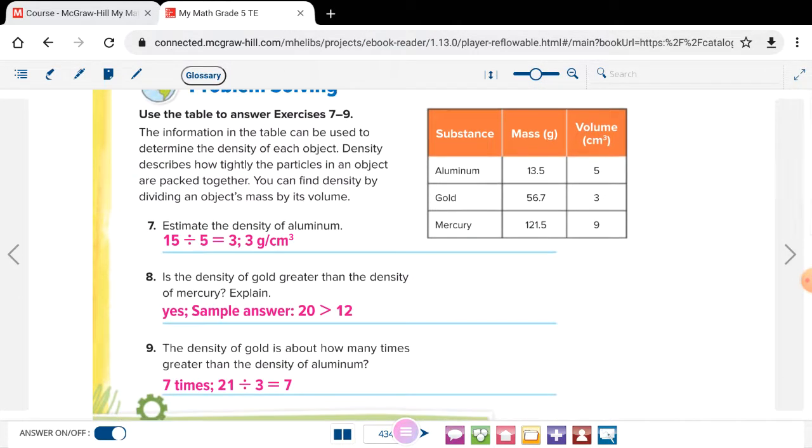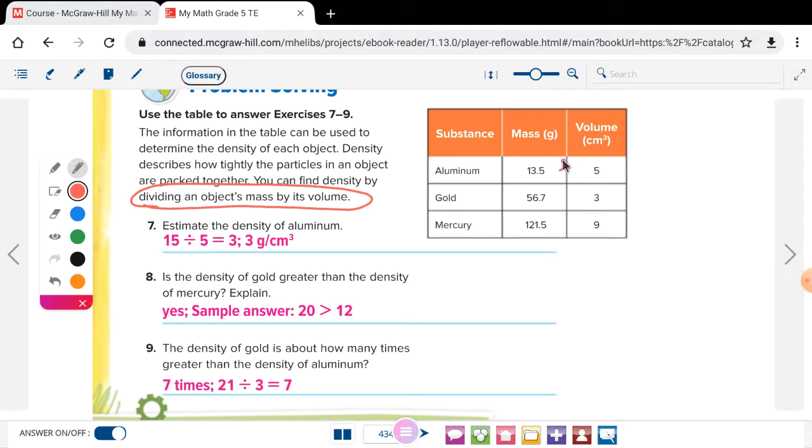Okay, the information in the table can be used to determine the density of each object. Density describes how tightly the particles in an object are packed together. We've talked about density, okay? We haven't talked about the math behind density, but it tells us you can find density by dividing an object's mass by its volume. So if I take mass divided by volume, I get density. It gives me the mass, it gives me the volume, so I should be able to find its density.